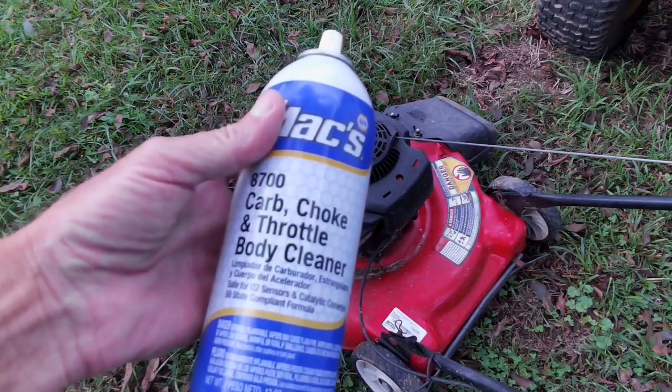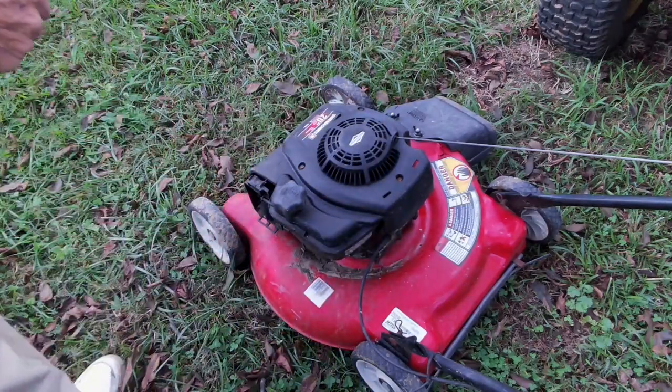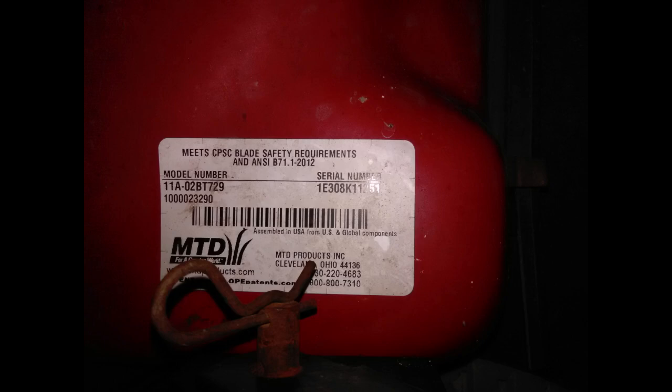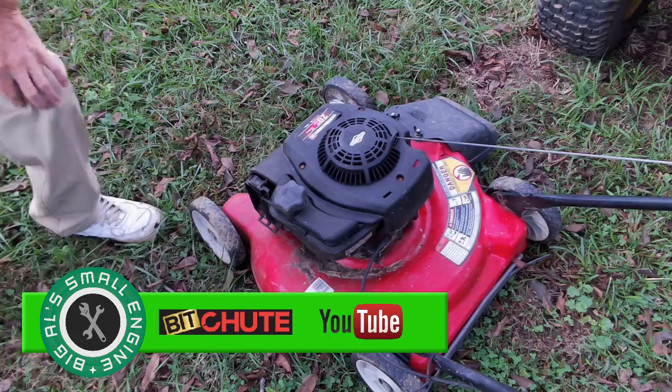Welcome back, a regular to the program, NAPA Max Carbon Choke Cleaner. According to the tag on this unit, it is an 11A-02BT729 from 2018. So at this point, around 6 years old. I put a splash of 90 octane fuel down in the tank.